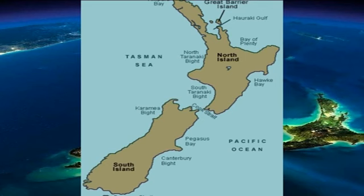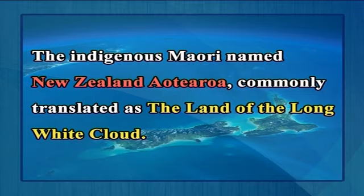New Zealand is an island country in the southwestern Pacific Ocean comprising two main landmasses commonly called the North Island and the South Island, and numerous smaller islands, most notably Stewart Island, Rakiura and the Chatham Islands. The indigenous Maori named New Zealand Aotearoa, commonly translated as the land of the long white cloud.